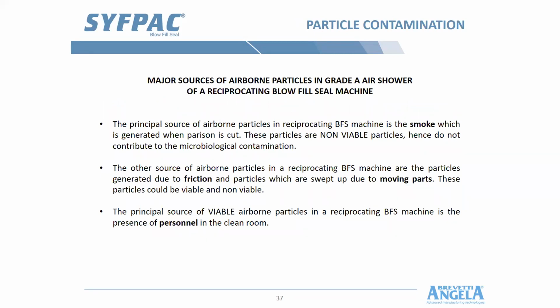When it comes to the particulate contamination associated with the Blow-Fill-Seal process, the principal source of airborne particles in the reciprocating BFS machine is the smoke, which is generated when the parison is cut. The other source of airborne particles in a Blow-Fill-Seal machine is generated by the friction of the different moving parts. But, and that is most important, the principal source of viable airborne particles in a reciprocating Blow-Fill-Seal machine is the presence of personnel inside the clean room. So if we reduce the presence of personnel inside the clean room, that will reduce considerably the chances of contamination. So modern Blow-Fill-Seal machines are operated without anyone inside the clean room. They can be started up and monitored without any operator.